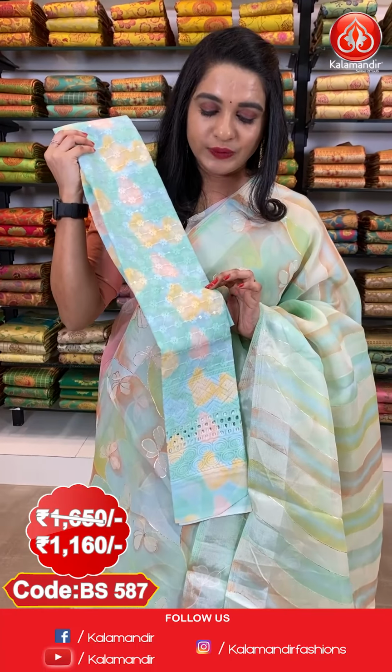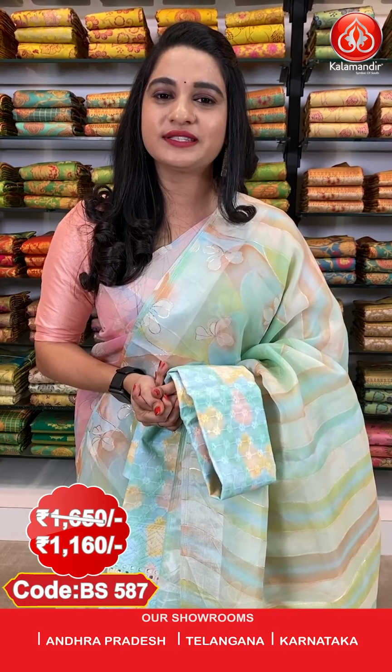And the saree is paired up with a self embroidery blouse with sequence work along with border. Saree code BS587, actual price 1650, end offer price 1160 rupees.